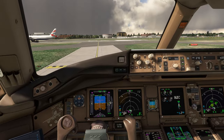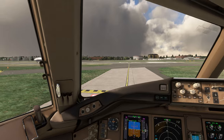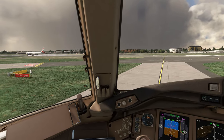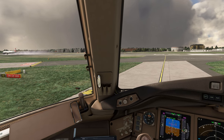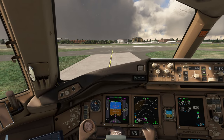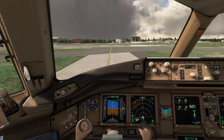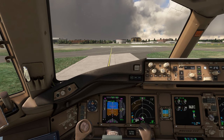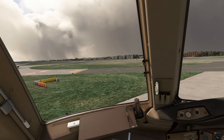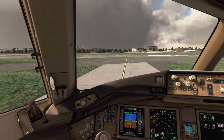Austrian 56 Mike, continue taxi and hold Alpha 3. Disregard. Swiss 122 holding, correction, holding Titan. Swiss 122, taxi link 21, link 22, hold Alpha 2. Link 21, link 22, hold Alpha 2, Swiss 122. Swiss 582. 582, go ahead. Swiss 582, have you planned for Alpha 3, Alpha 4? I can do either, I can take Alpha 4 a bit easier. Yeah, please, Swiss 582, via Alpha 4, line up and wait 27 right. Line up and wait via Alpha 4, Swiss 582.